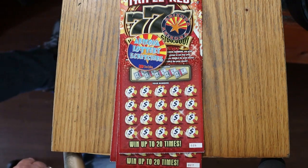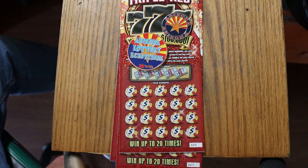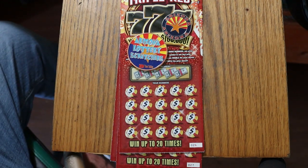Today we're doing four of my favorite $10 tickets, the Triple Red 777s. My favorite because, A, of the 10s, it has the best odds, 1 in 3.48. And B, I've hit a couple hundreds on it, I've hit a 300 on it. So I've had a good track record with this ticket, unlike a lot of the 10s that are out now, which frankly are poison.